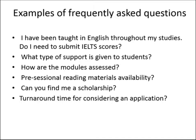Next question is, how are the modules assessed? So we have a combination of methods we use to assess modules, including exams, coursework, oral and poster presentations, Viva, for example, for the extended project, essays, practical reports, and so on.